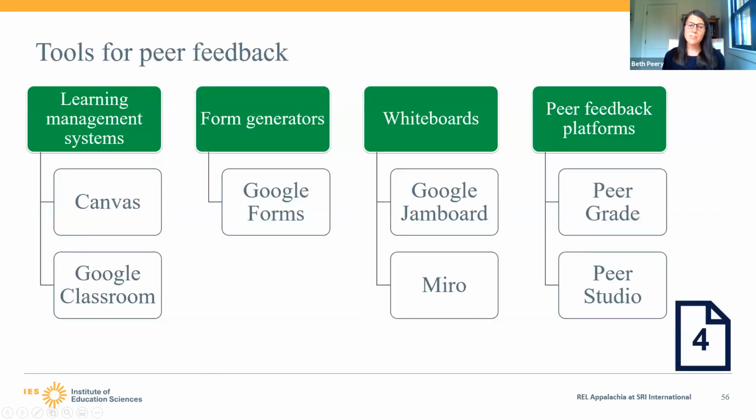So now that we've reviewed the benefits of peer feedback and the research for implementing it, we'll briefly discuss some of the digital tools that can be used to facilitate peer feedback. So I've listed some digital tools here. For example, PeerGrade and Peer Studio are tools specifically designed to facilitate peer feedback. Google Jamboard or Miro allow students and teachers to interact on the same blank screen. They include features like sticky notes, drawing tools, and shapes. You can have students use these whiteboards to populate feedback on their peers' presentations or other activities.